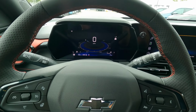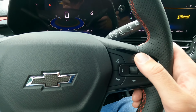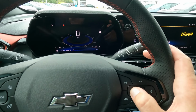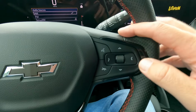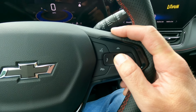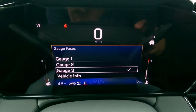The first thing I wanna point out is your control right here. This is a wheel you can kind of roll up and down. You also have buttons for your phone where you can bring it up if a phone was connected. You can also bring up your music where you can change your source. But the fun thing is, and you may not know this, if you press and hold this button in for a couple of seconds, let it go, it's gonna give you different gauges that you can select.